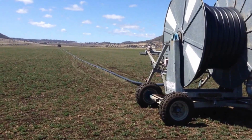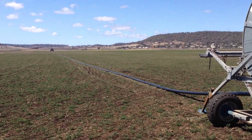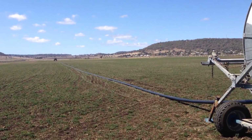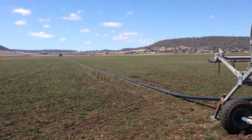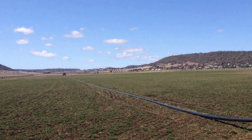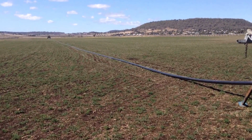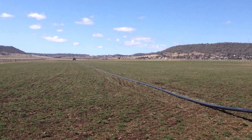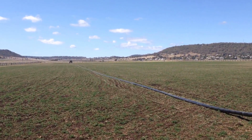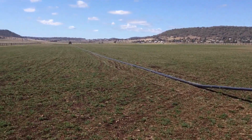In case you're wondering, what am I irrigating? This is what we call lucerne, L-U-C-E-R-N-E. You guys call it alfalfa, I think. It's a very good crop. We bale it and store it for feed for winter. It's a legume, and horses do really, really well on lucerne. That's what they're designed to eat.